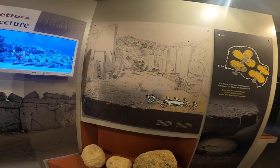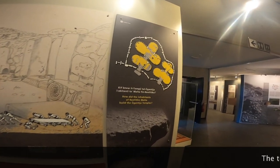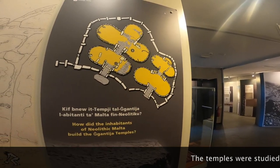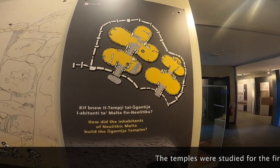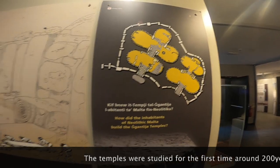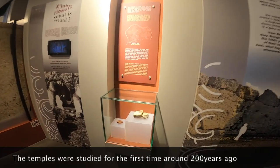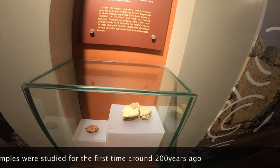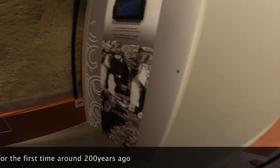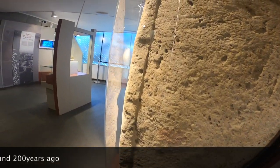This is a depiction of the place. This is what we are going to visit together. There are these two temples here. Remember, this is something unique, 5,600 years ago. These are some plaster fragments you can find here. Look at this stone. It shows some detail of it.